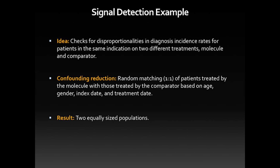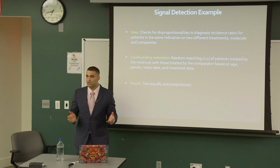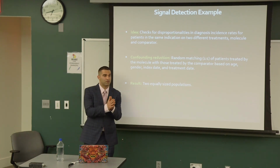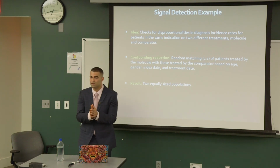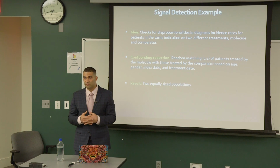As I mentioned before, we're going to do a random 1-to-1 matching of patients treated on the molecule, those treated on the comparator, based on age, gender, index date, and treatment date. So index date here will be the date that you came down with your indication, right? So if we're looking, let's keep using hypertension as an example. So the day you were diagnosed with hypertension is going to be your index date. So we're going to match you not only on index date, but treatment date.